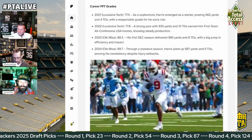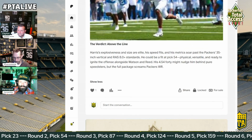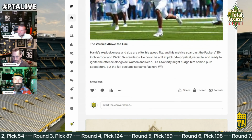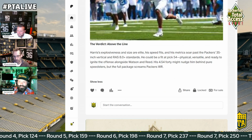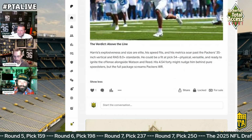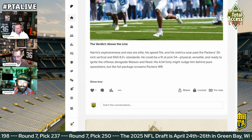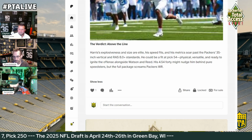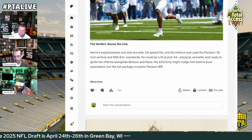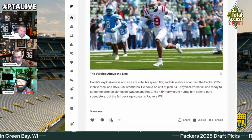All right, it says verdict, above the line. Harris's explosiveness and size are elite. His speed fits and his metrics soar past the Packers' 35-inch vert and RAS of 8+ standards. He could be a fit at pick 54. Physical, versatile, and ready to ignite the offense alongside Watson and Reed. His 4.40 might nudge him behind pure speedsters, but the full package screams Packers wide receiver. What y'all think about Mr. Trey Harris?